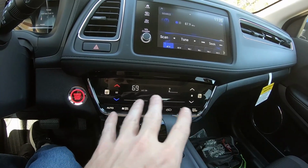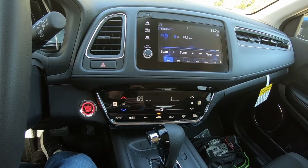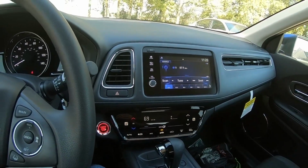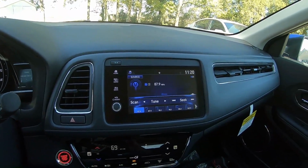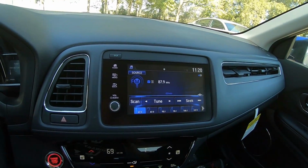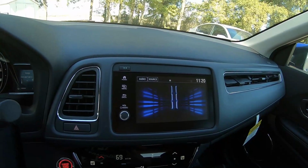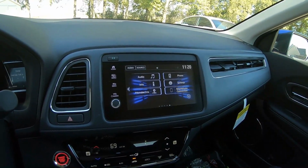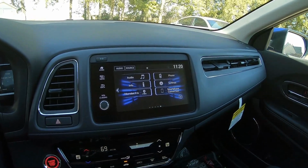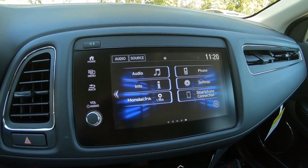Everything is digital right here, as opposed to the buttons and switches and dials that we had in the Sport model that we looked at a few days ago. And of course, the very simple to use Honda infotainment screen is just one of the easiest to use I think I've ever seen in any model of vehicle. Everything that you're used to here, as you can see, I don't even have to really go into a lot of detail about what's available here.